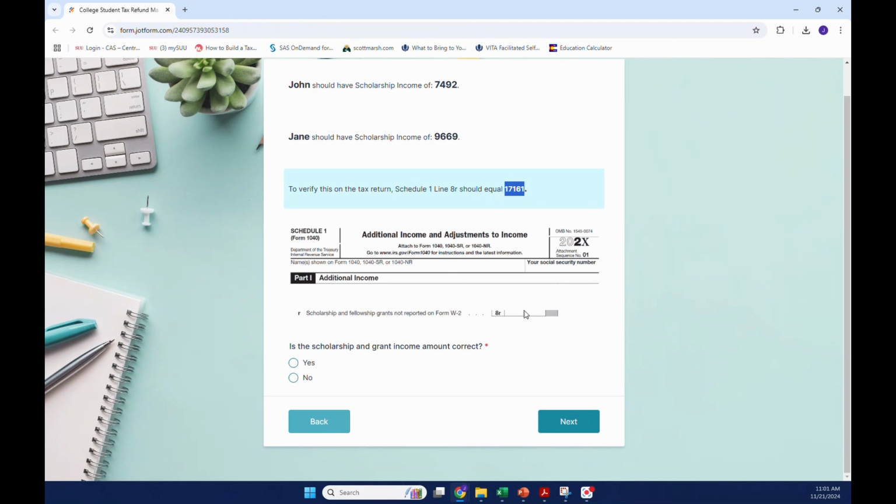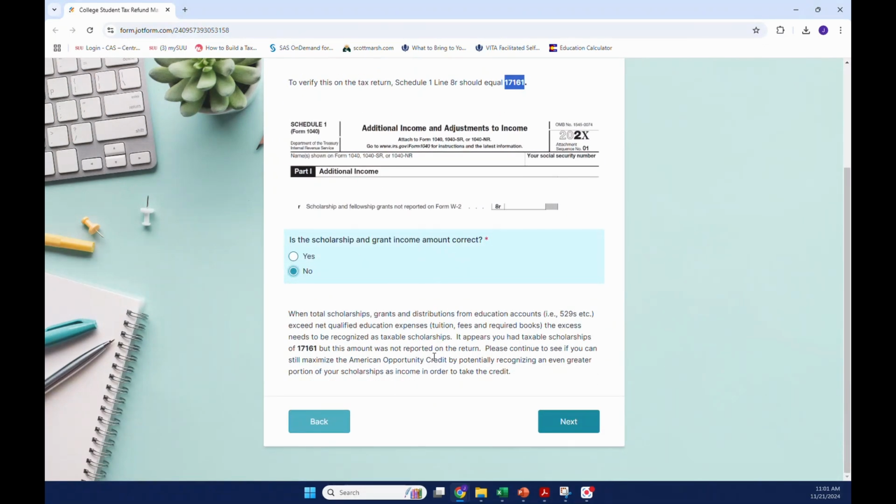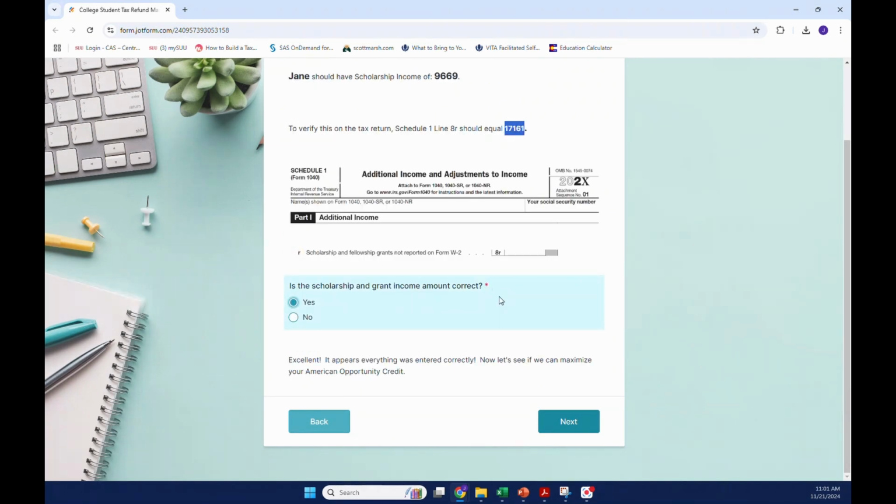Line 8R, you should have $17,161. Double check that that's correct. If it's not, we'll walk you through how to fix it, okay? If it is correct, perfect. We're still potentially wanting to amend the return because you might have money that you left on the table. So let's go look at that.